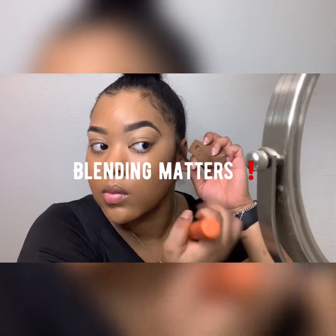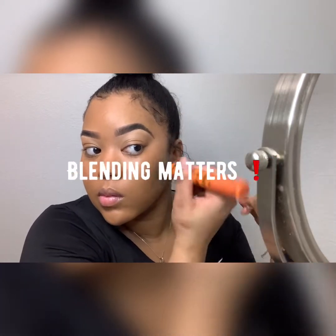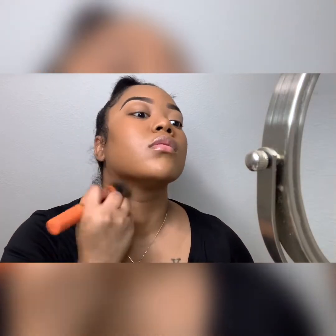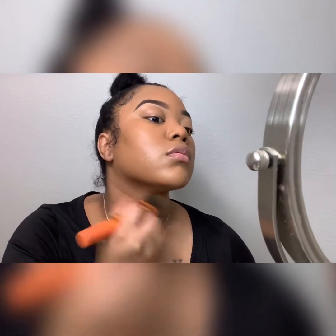So y'all, right now I'm just blending that foundation out, and you see me get a little bit close to my ear, so I'm moving my little baby hairs out the way because we don't want to tap those. I'm taking a Real Techniques foundation brush and blending out. You'll notice that I go under the chin and onto the neck because I want to make sure that it's blended out and I have an even skin tone.